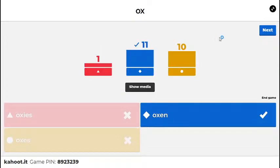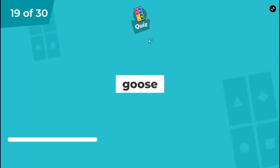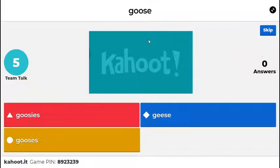Eleven people knew the correct answer. It was oxen. And let's see the leaderboard. Yağmur, welcome back to the top five again. But Enes just dropped down to the sixth, seventh, or some spot. Izday is number one. Stickout is number two. Fatima is number three. Imagine losing is number four, and Yağmur is number five. Four players have reached answer streak of six, and they started their fire. Congratulations. Here is the 19th question. What is the plural form of goose? Goosies, geese, gooses. Which one? Hit the correct button.